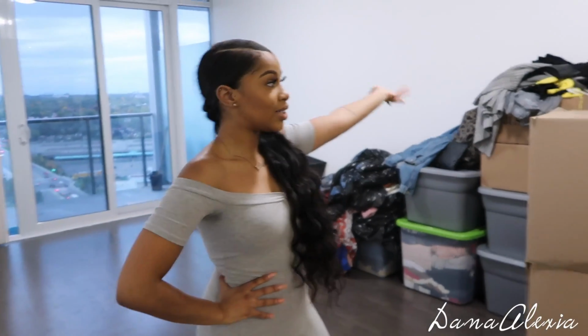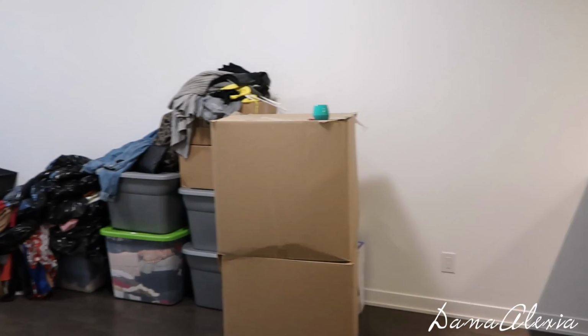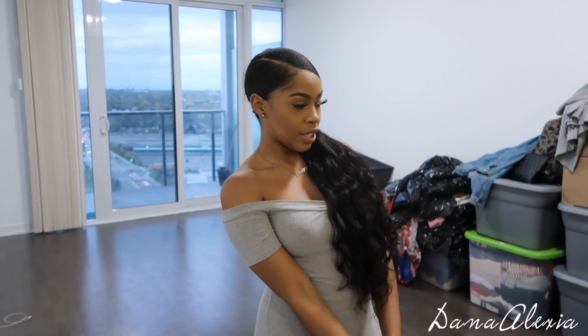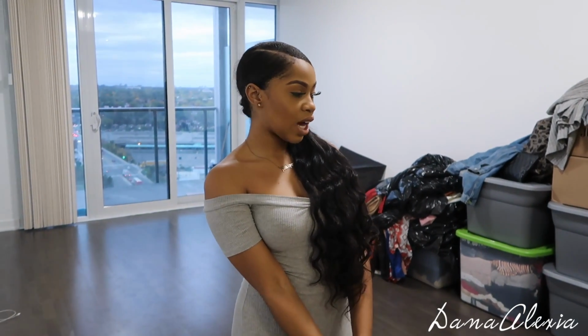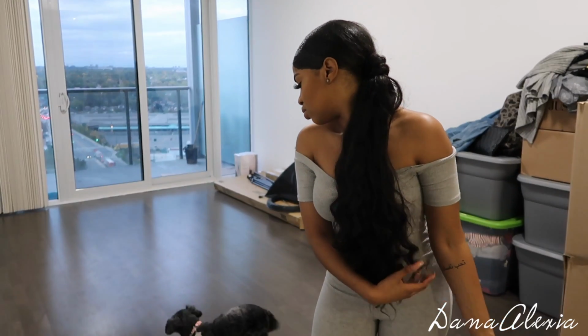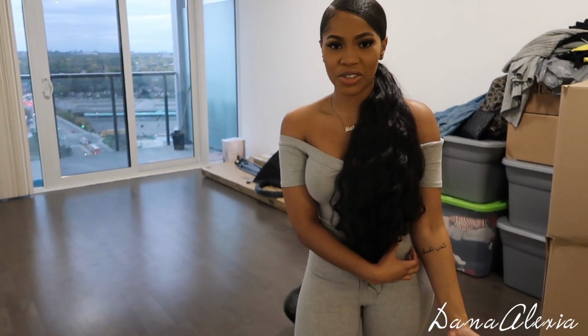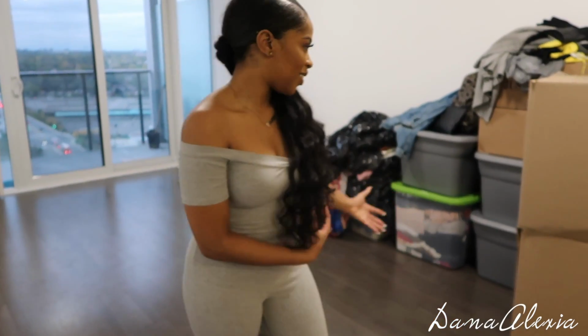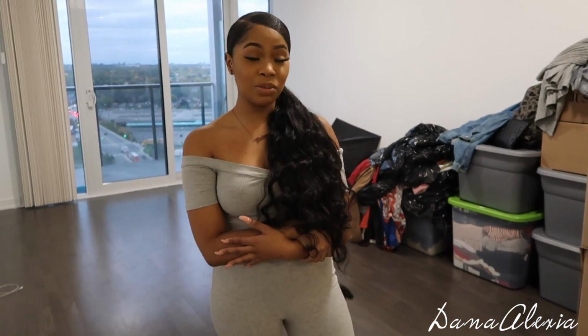Alright, so now this is the living room area. If you remember from the last vlog I uploaded, the tenant living here did have a whole dinner table and a huge xoxo. Still chasing her tail. Can you see her? Seriously? Anyways, so yeah, she does have a really big dinner table in here.